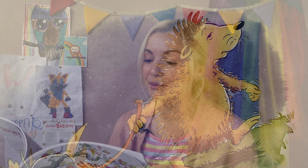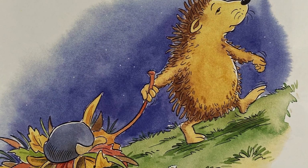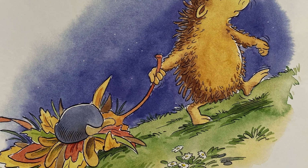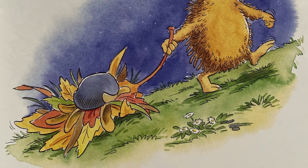"Whoosh!" said Harvey as he and the large leaf slid down the hill. "Phew!" said Harvey as he pulled the leaf up the hill. "This is getting heavier and heavier, so heavy I feel even more tired." Harvey yawned a long, slow yawn.